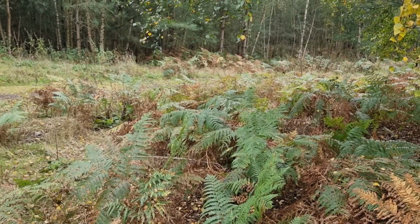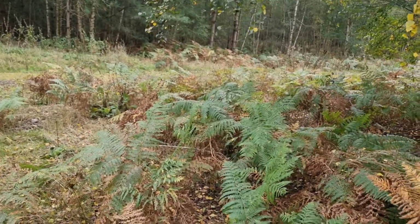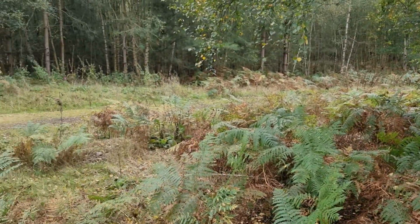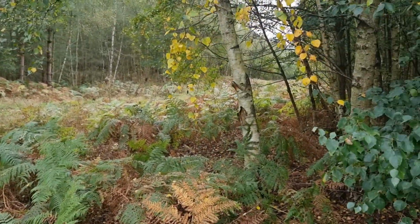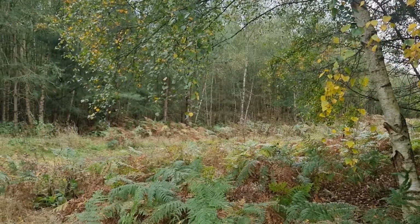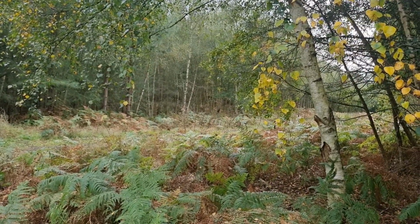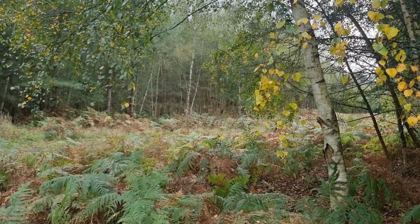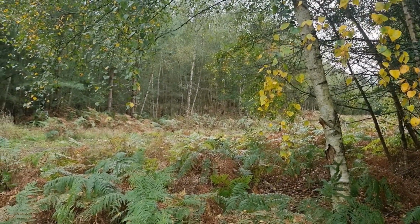Well, good afternoon, guys. It's Sunday afternoon, and I've come over to the Warren at Sholdham just to have a little look round, see if any of the Fly Agarics are out yet. So I thought there's no better way to spend an hour on a Sunday afternoon than having a wander in the woods. So we're going to see what we can find.